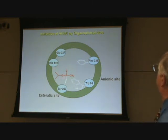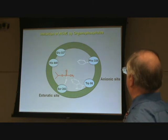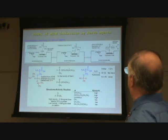What do the nerve agents do? The nerve agents permanently bind to the serine residue. Once you've permanently bound to the serine residue, you've blocked it, and you have no more activity with that.